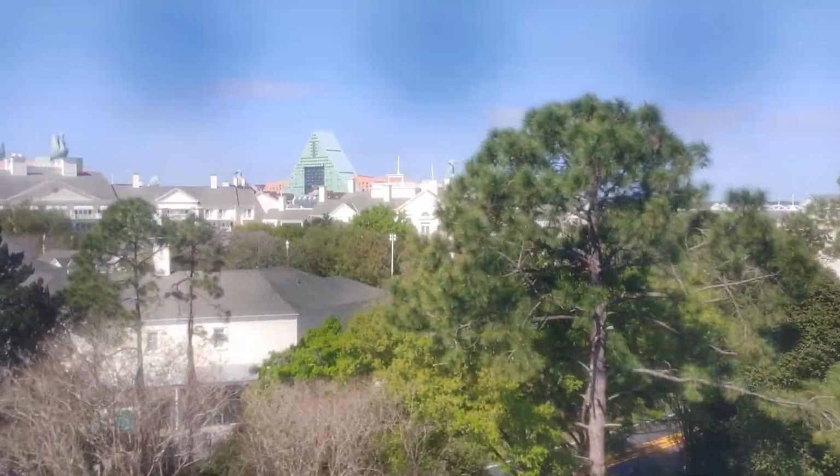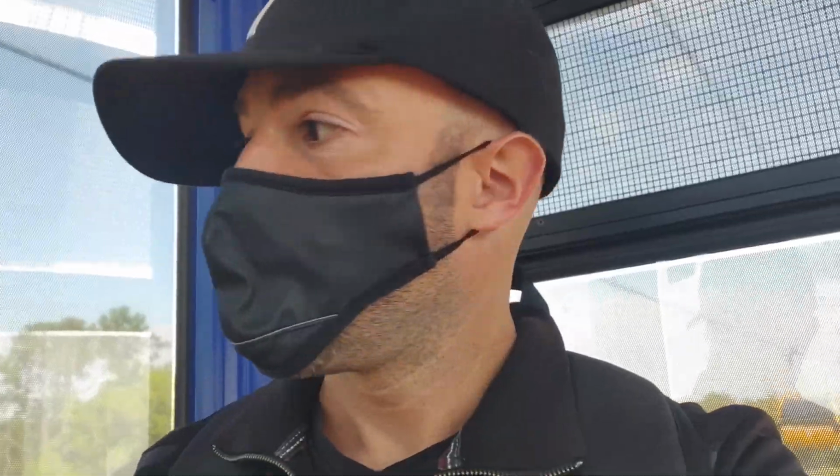Note to self, it is definitely worth waiting for one that doesn't have a graphic on the side, because it does kind of put a tint on the window, making it a little bit harder to see. But still a great view.